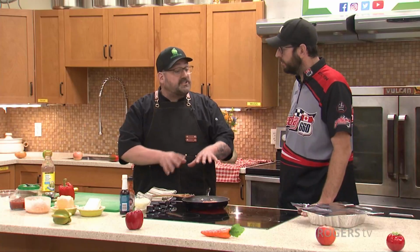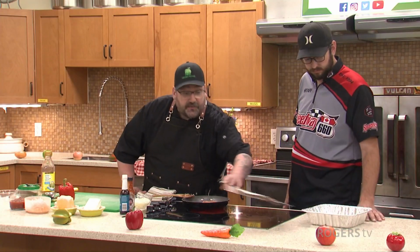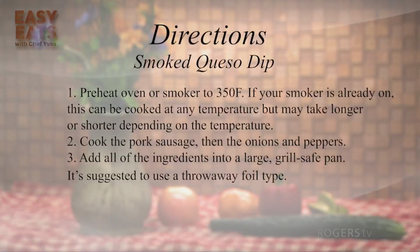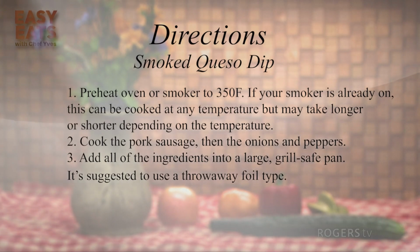Okay. And while we're sauteing that up, what we're going to do is we're just going to grab a little bit of foil, and we're going to grab a dish right here that's barbecue safe. So especially, again, when you're camping, this can just go over the fire or into the barbecue. Right. You can just crumple it up, get rid of it.